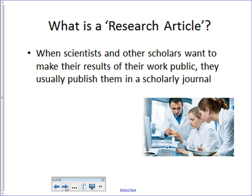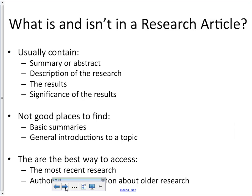So when scientists and other scholars want to make the results of their work public, they usually publish them in a scholarly journal. So usually research articles are going to be based on experiments that have been performed, and it is a write-up of those results from that experiment. So a research article will usually contain a summary or abstract that includes a description of the research that was done, so the type of experiments that were done.